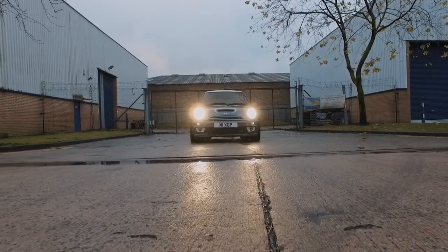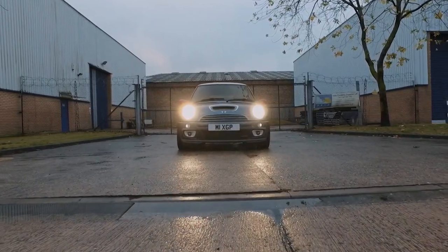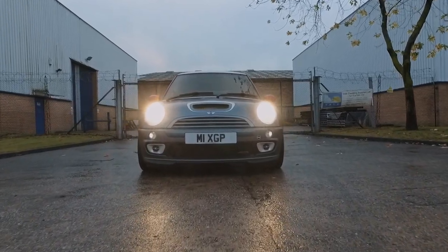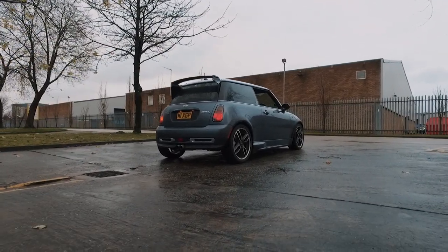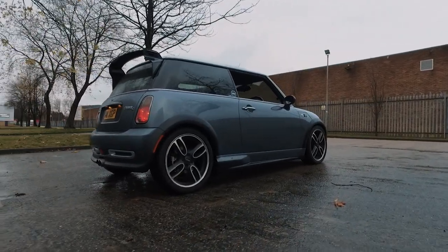How many of these were made, Dom? There's about 2,000, yeah. Do you know where they were made? They were actually made in Italy. Bertone made them. I think that's how you pronounce it. Do you know what colour they are? Well, they were all white to begin with. And now they're all thunder grey.